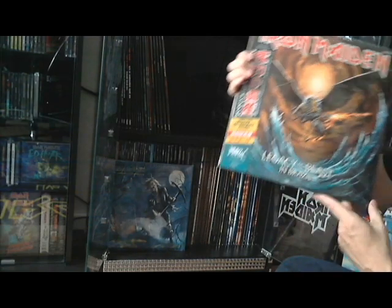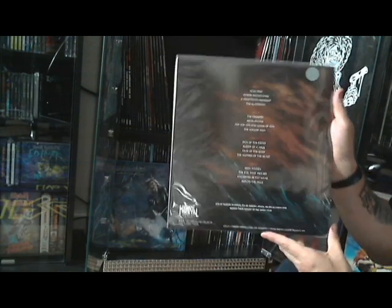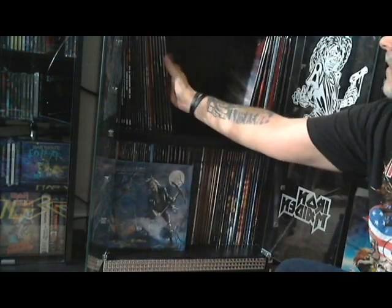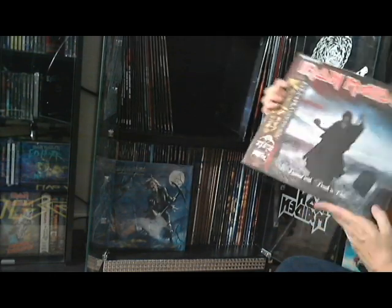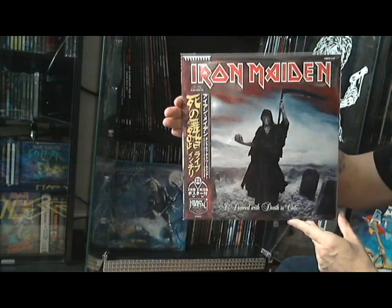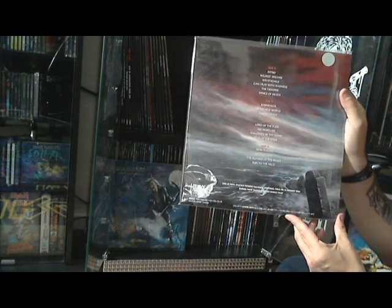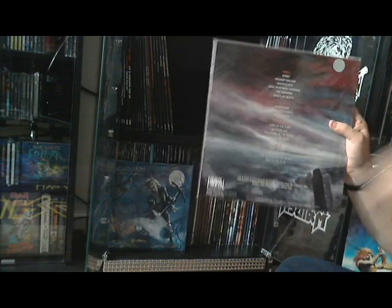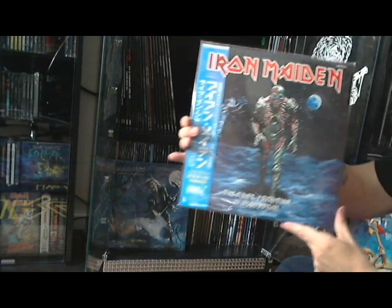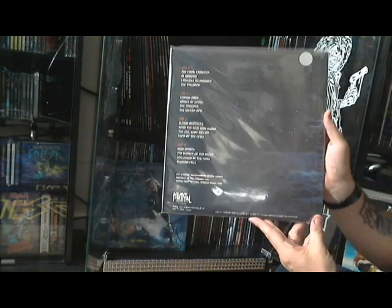Legacy of the Beast in Brazil. Same thing, Obi strip, gatefold, 2 LP set. This is on gray vinyl. I Danced with Death in Chile. Same label, gray vinyl, gatefold, 2 LP. Heavy Metal Heroes. The Final Frontier in Australia on gray vinyl.